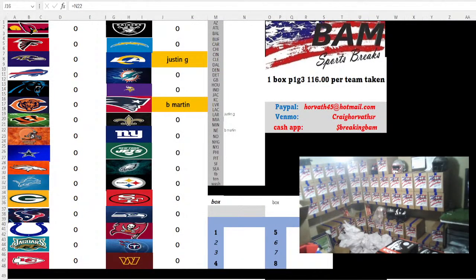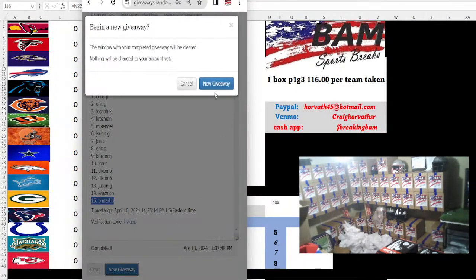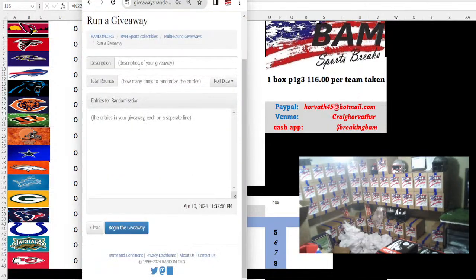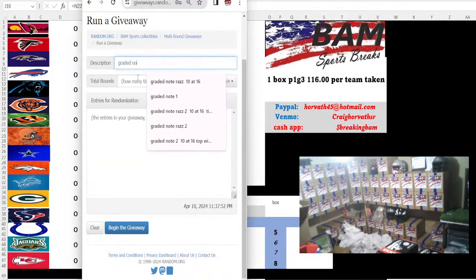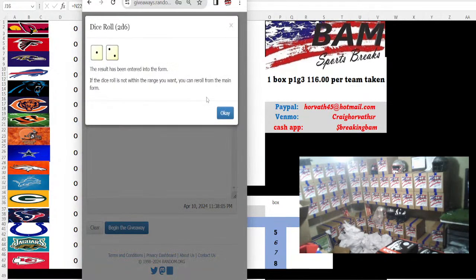B. Martin says he's up for a graded note. I can do one. Here, it's Raz style. It's 10 at 16, graded note. Top spot wins a, we call it a personal, because I'll just random the numbers and you can even pick.